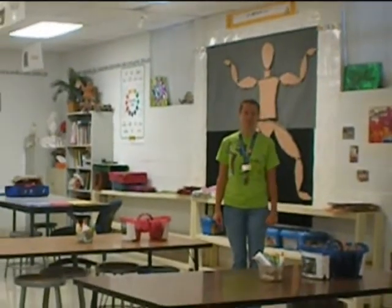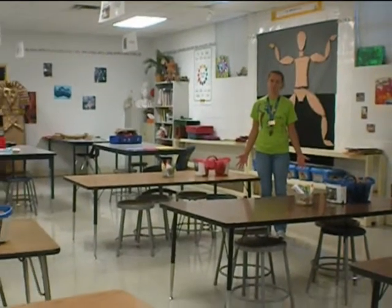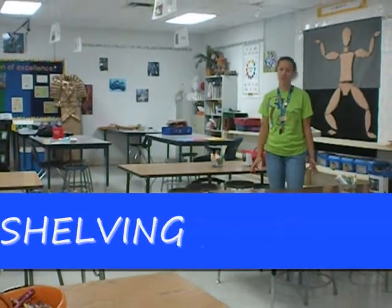This room is for preschool through 3rd grade art, and I'm going to show you some of the things that I think make my room work well. The things that I think make my room work the most would definitely have to be visuals and shelving.